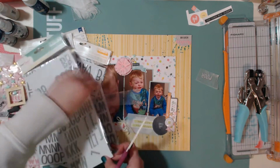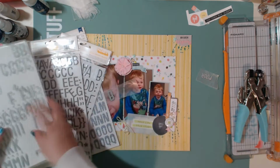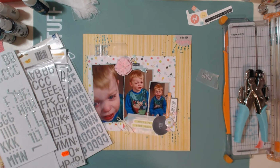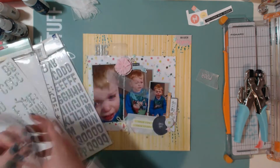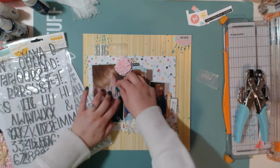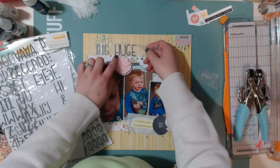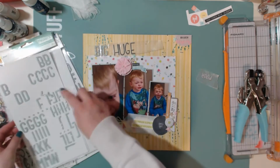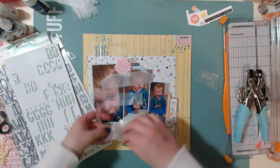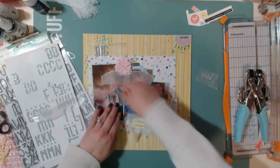And so I sat and thought for a while because I was like, well, what if I did a big title and then talked about the photos? So I was thinking, well, what are these photos about? What inspired me to use these photos? Well, obviously my favorite part of these photos are the big, huge tears that are streaming down Brennan's face. So I've always talked about how he has big, huge crocodile tears. Like, I've always thought it was so funny just how huge his crocodile tears are.